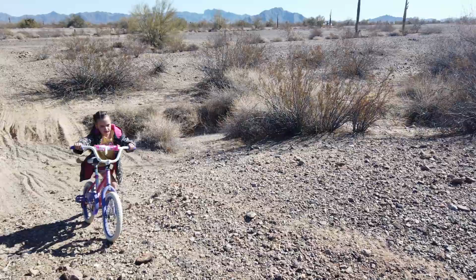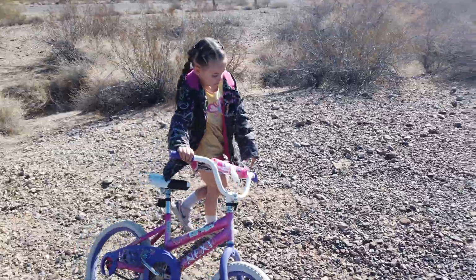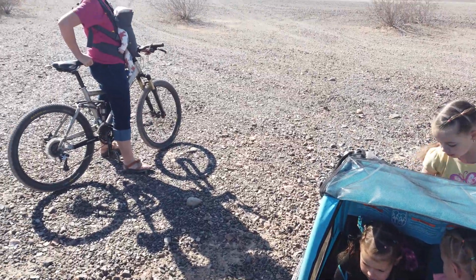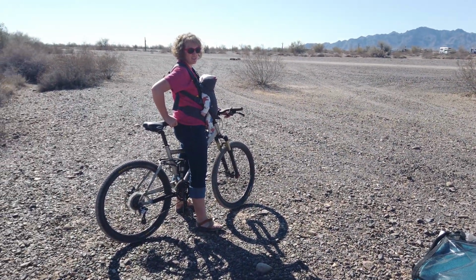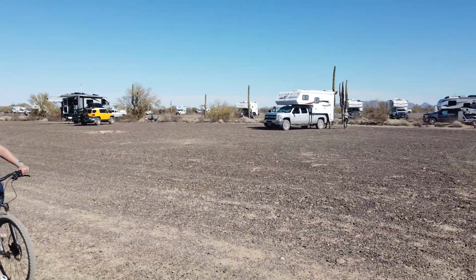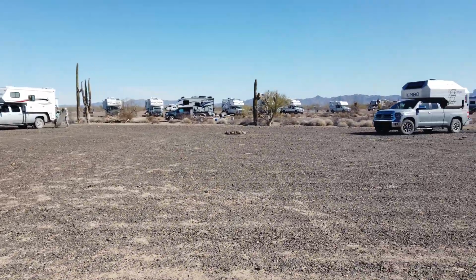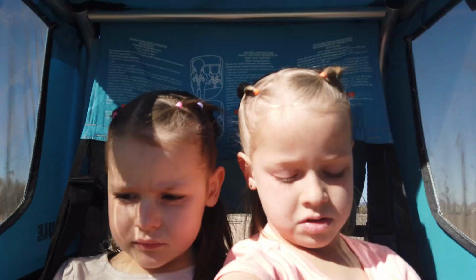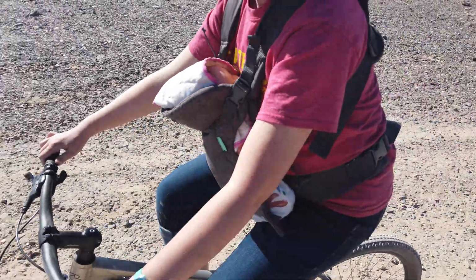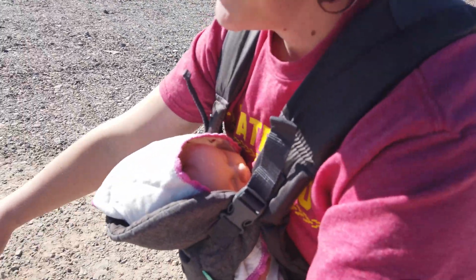Go Lucy! Having fun yet? At least you're honest. How's James doing? Great. We happened into an area full of truck campers. They're all parked really close together, so I'm guessing they're purposely a group club getting together here at Quartzsite. How's James doing? He's doing good. As per his usual. He looks real cozy.